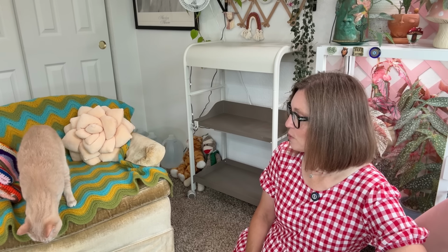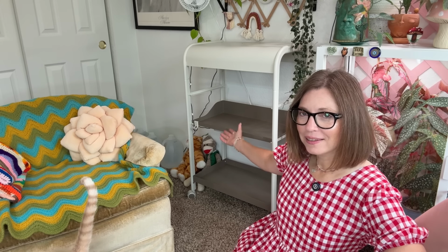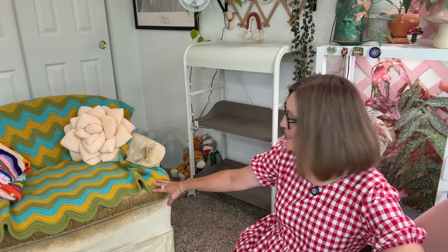Anyway, the futon was replaced by this brand new cabinet, and then this beautiful new chair.